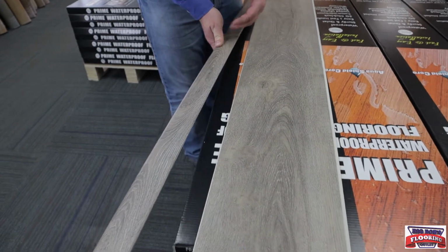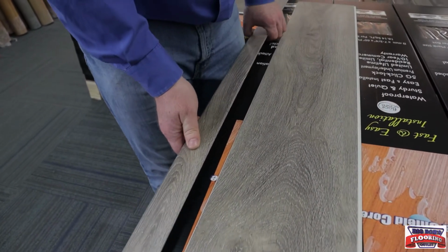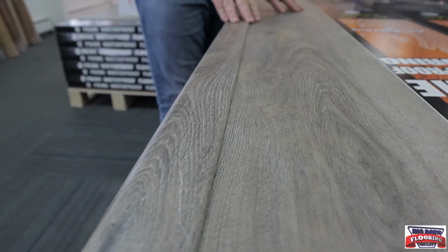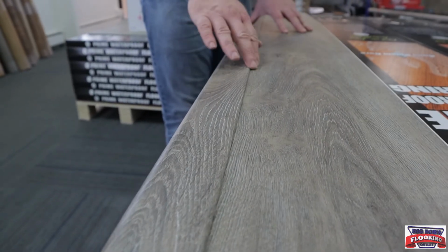So guys, here's an overlap nosing that we would use on a lot of products. How that works is it will give you that look once you put the stair together, and so you'll have a little bit of a bump.